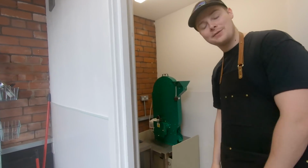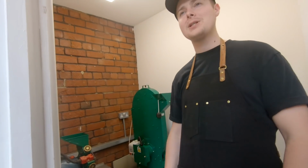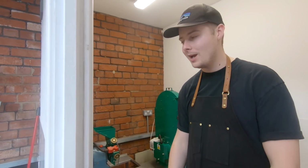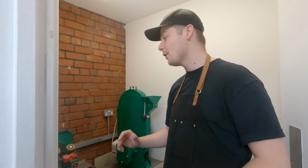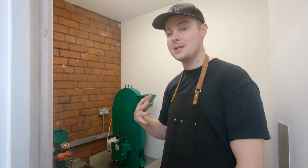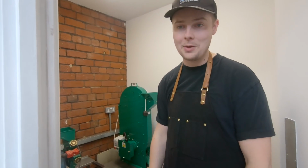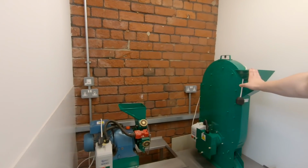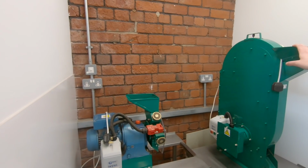Cool. So breaking and winnowing, as some of you in chocolate will know, is a messy process. In our first unit, it was just one big room, so dust was getting everywhere. When we got this new space, a key thing was to have a self-contained room, so when we break the cocoa beans, dust isn't going all over the place. So we've got this little room here with a cocoa breaker and a winnower. These two do the job.